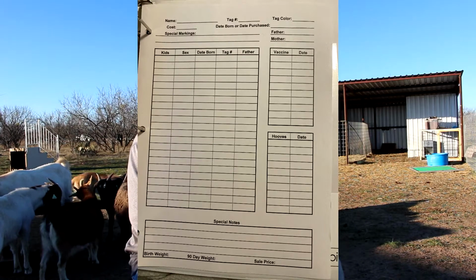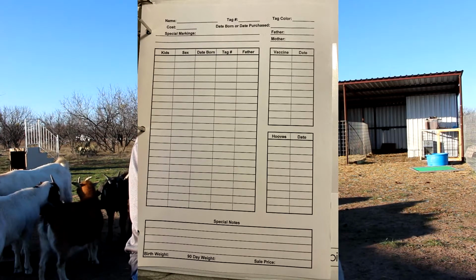I'll have a future video on all the paperwork I'm referring to. I just keep a little journal with each of the goats. I'll put a picture on screen of exactly what I use. This is just a simple template I developed in Excel to keep up with this information. If you're interested in downloading this, let me know and I can see if I can find a website I can put this on. But like I said, it's pretty easy and I just developed it in Excel myself.